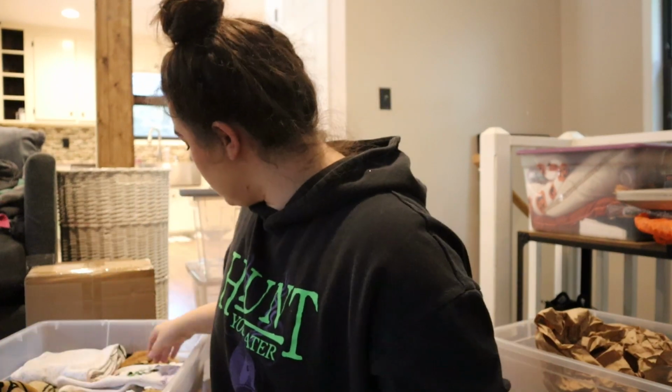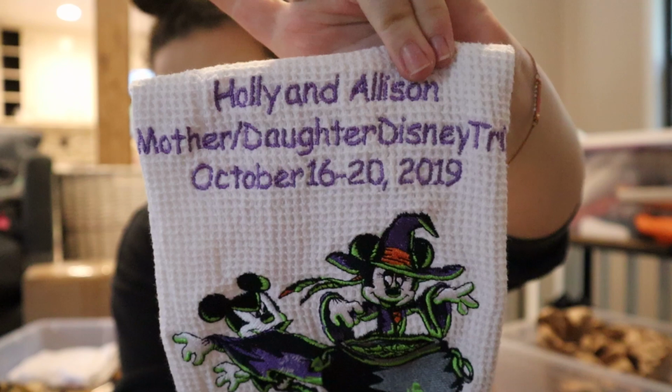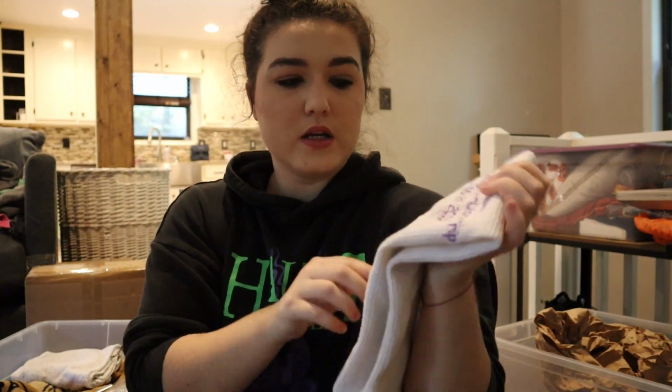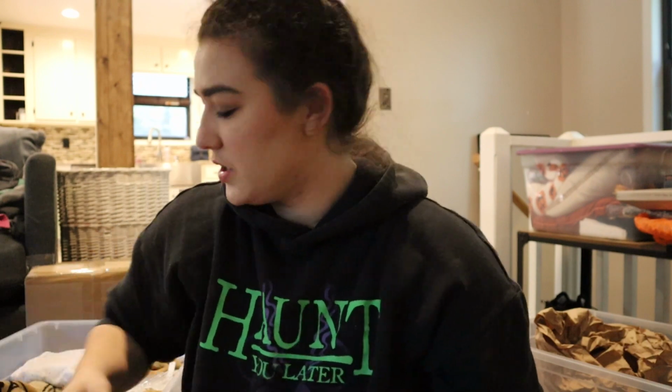More tea towels. This one is so cute. My mom got this one embroidered from when we did a Halloween girls trip together. Holly and Allison, it's got Mickey and Minnie. So I already had this and they're from Disney. And then my mom added the customization at the top, which is so cute.